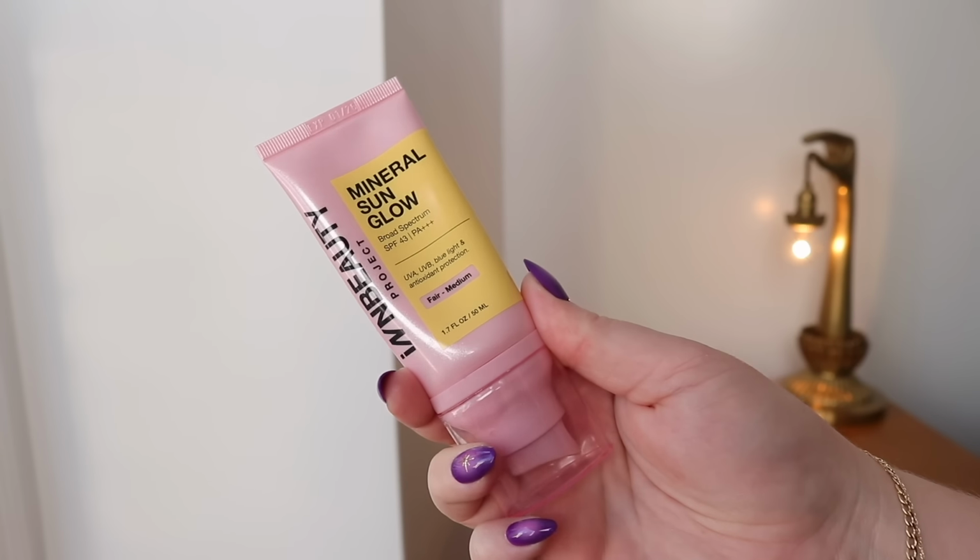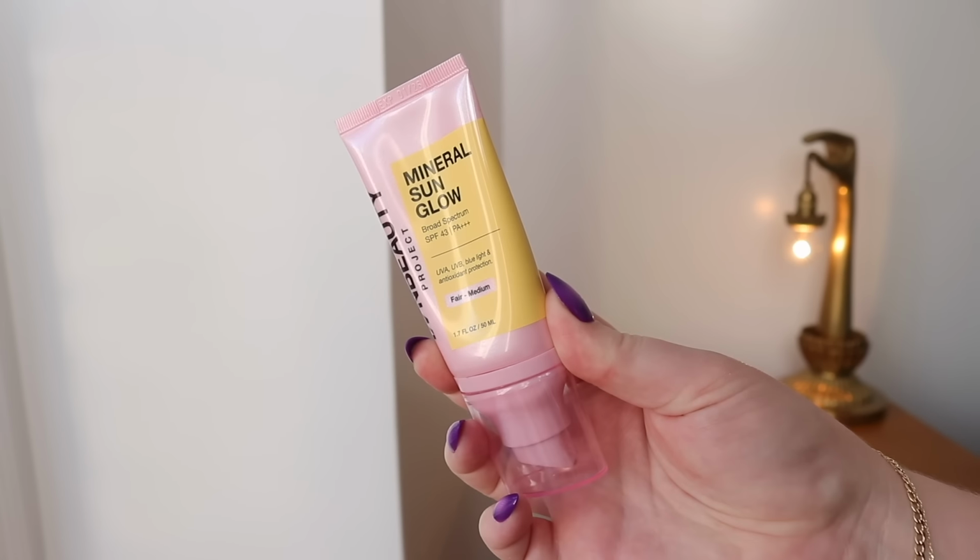I find it can be a little finicky, it can pill a little. I really do love the kind of healthy glow, and again, I mean glow, it's very glowy, but it has its issues, it's a little heavy. So I tried this one out from In Beauty Project. This is the Mineral Sun Glow, and it comes in two shades. I have the fair medium.